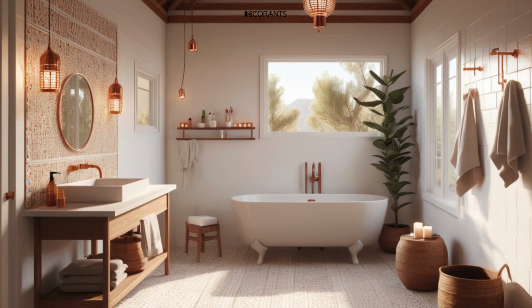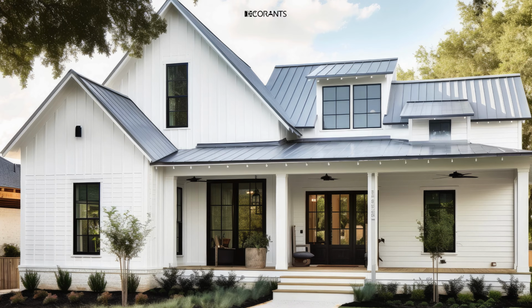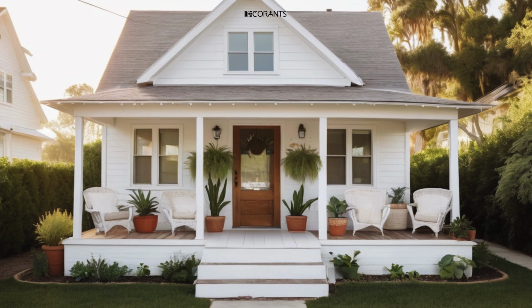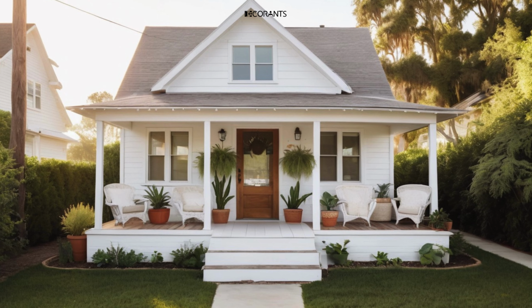If you live in a dusty or rainy area, be prepared for more frequent cleaning. Siding material. Certain siding materials like vinyl or fiber cement are easier to clean than others. Brick exteriors can be painted white, but keeping the grout clean requires additional effort.